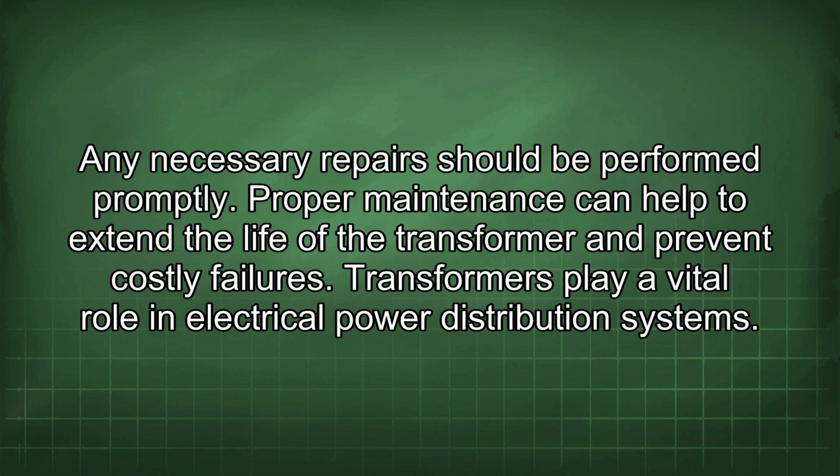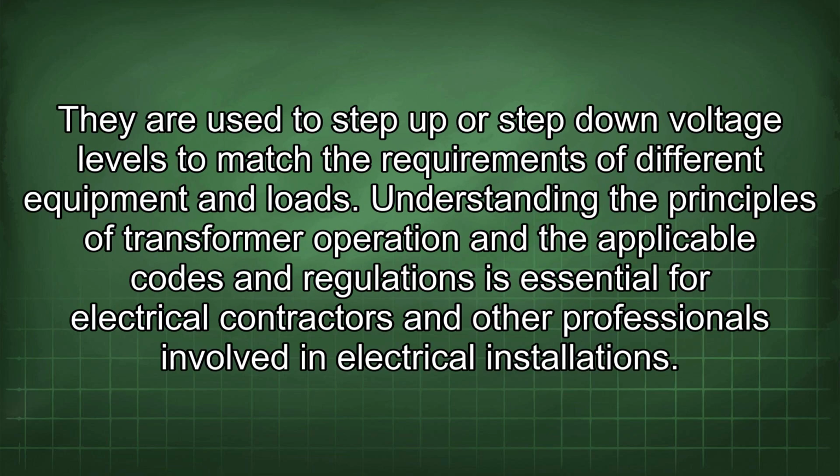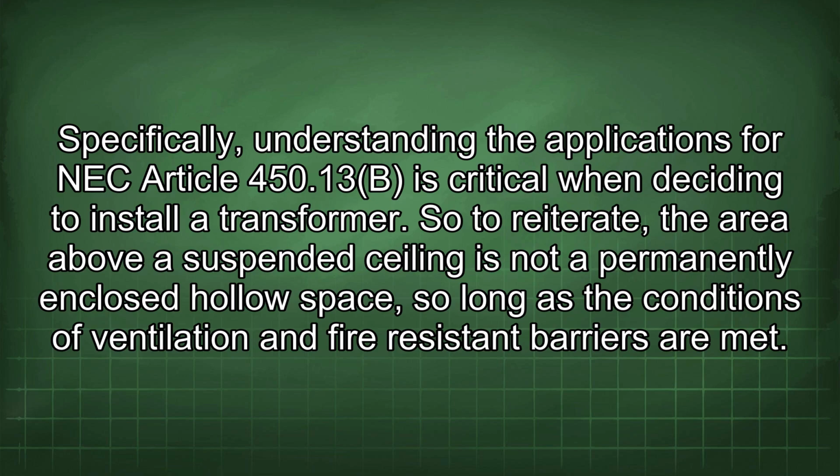Transformers play a vital role in electrical power distribution systems. They are used to step up or step down voltage levels to match the requirements of different equipment and loads. Understanding the principles of transformer operation and the applicable codes and regulations is essential for electrical contractors and other professionals involved in electrical installations. Specifically, understanding the applications for NEC Article 450.13(b) is critical when deciding to install a transformer.